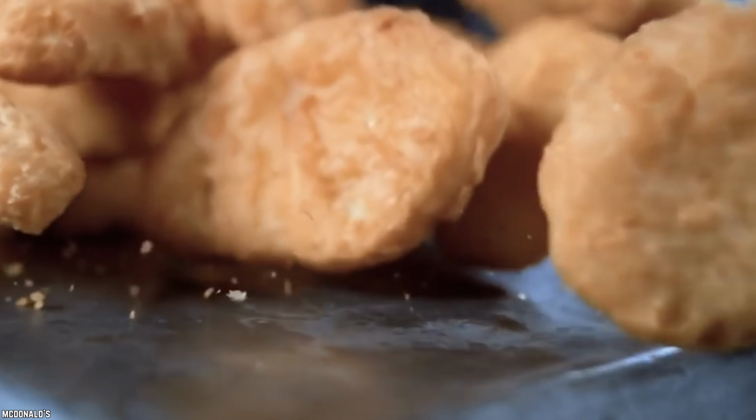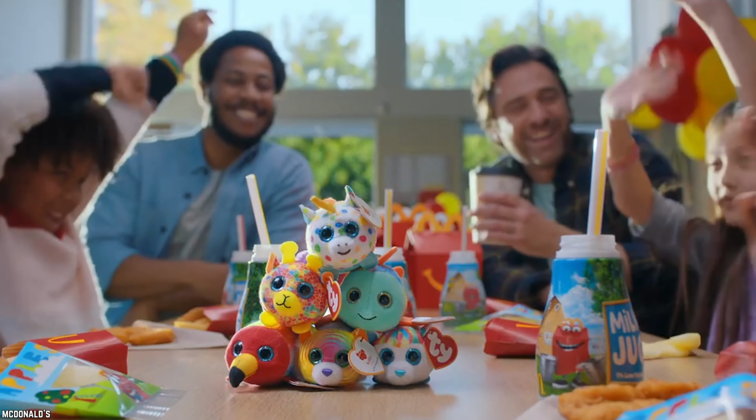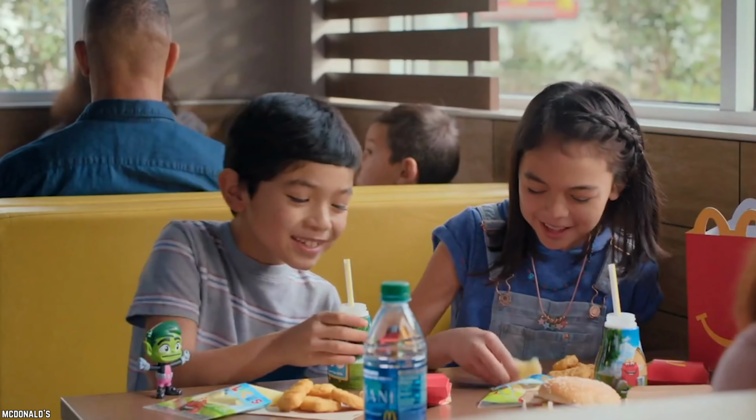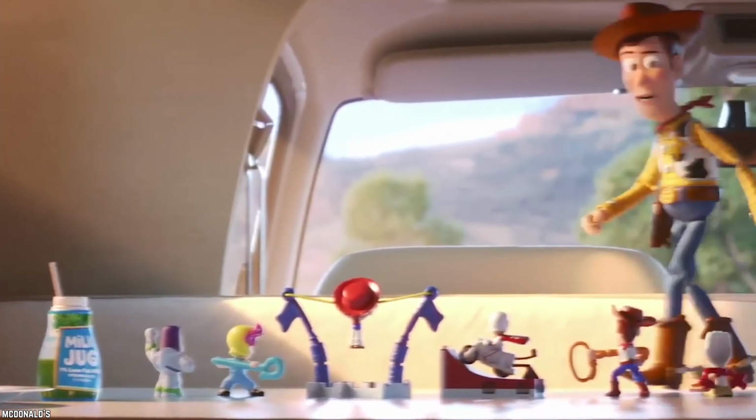Offering a more balanced meal will leave you feeling better as a parent, and will leave your children feeling more nourished in the long run. It's a win-win. Oh, and one thing that has not changed, as always, the Happy Meal still comes with a toy. There's nothing better than being a toy.